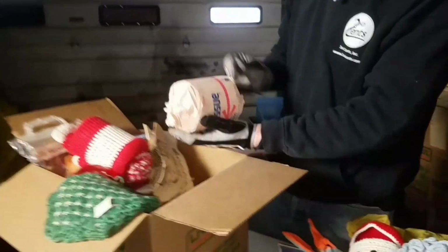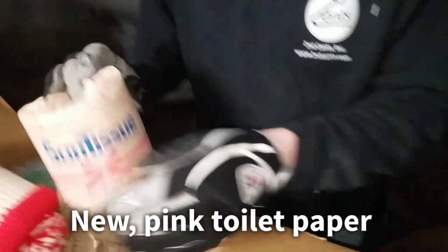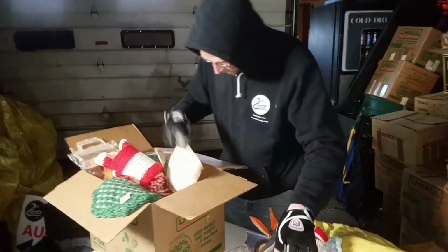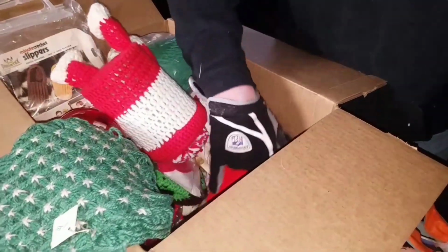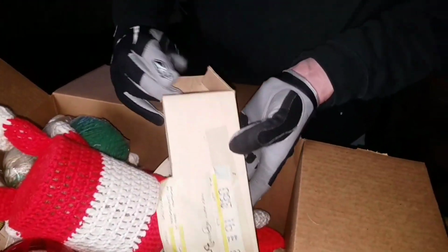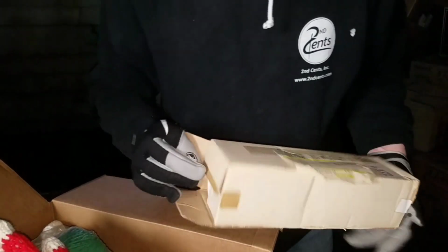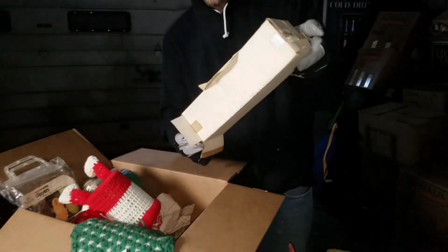That's awesome. I mean, it's vintage and it's worth money. Pink Scotts. Man, who knows what else is going to be in this box. I mean, it's given out so much greatness already. What the heck is this? No way. I'm kind of excited. Something new, old stock. No clue what it could be.